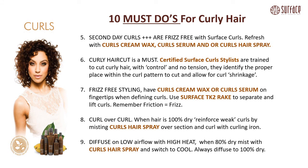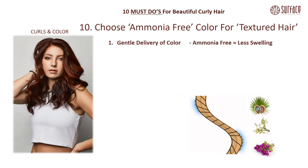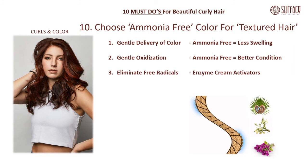Ready? Number ten, choose ammonia-free color for textured hair. Number one reason, a gentle delivery of color is a must. Ammonia-free is less swelling. Remember, curly textured hair already has stress on those internal bonds. Number two reason behind ammonia-free, gentle oxidization. Ammonia-free is better condition. Number three, eliminate free radicals, being sure that your color uses enzyme cream activators.